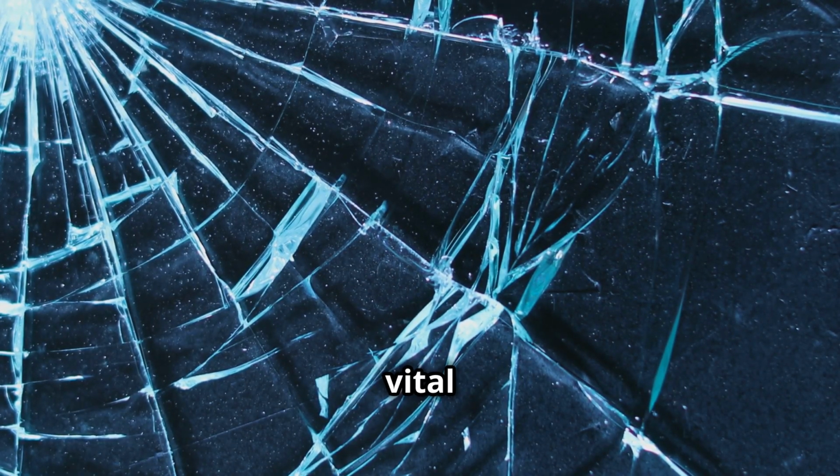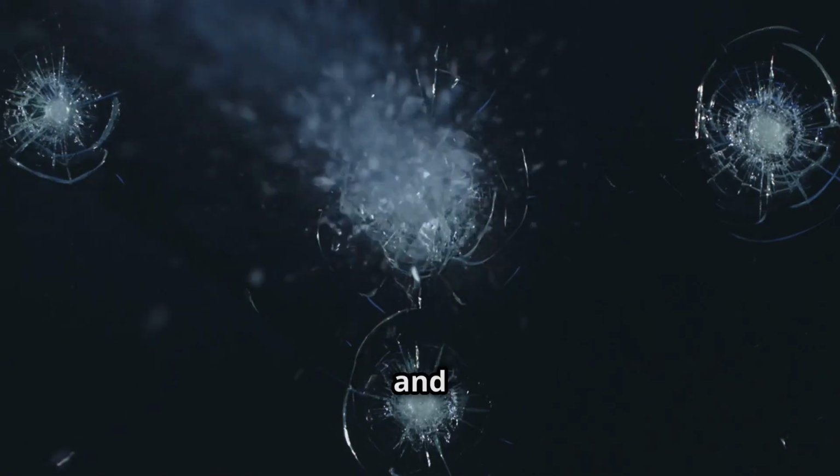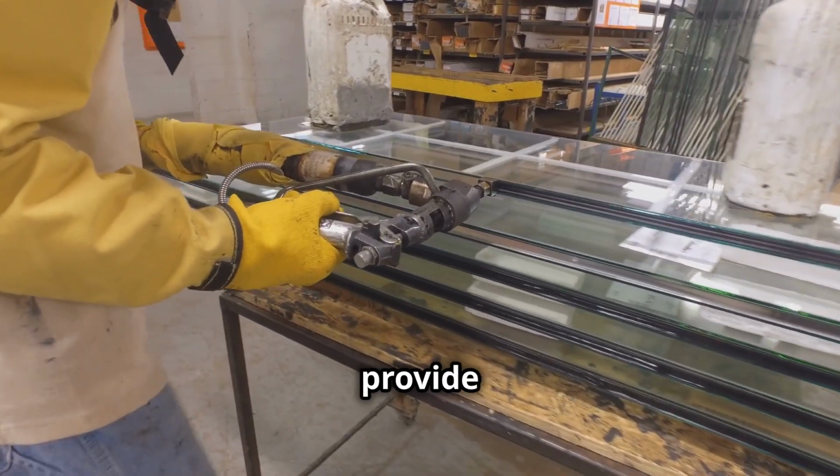Bulletproof glass isn't completely bulletproof but provides vital protection. Its ability to withstand impacts depends on factors like bullet type, angle of impact, and number of shots. The science behind its construction allows it to provide a crucial layer of protection.